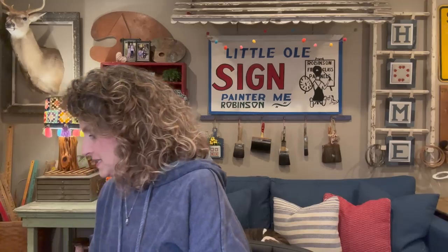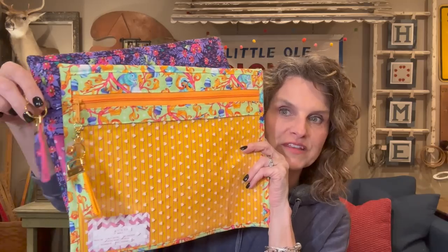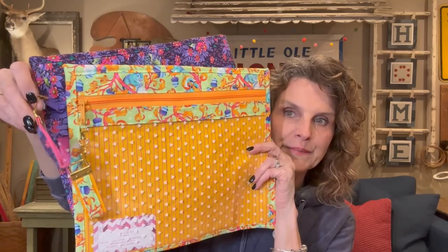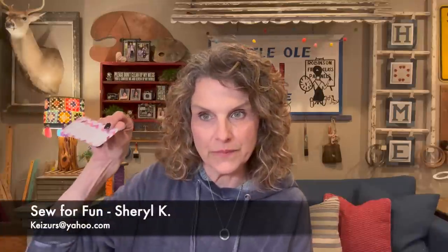Two of them that I picked up at a retreat when I was at Stitch West were some more in the Tula Pink fabric, because I used these in the other bag too. There's not a lot that are in that fabric, so it was kind of exciting to see. She also put these cute little keychain type things on the bag to open your zippers with. And this one is coming from Sew for Fun by Cheryl.